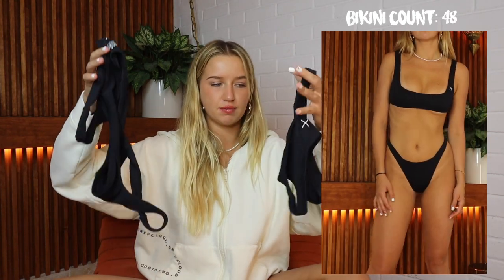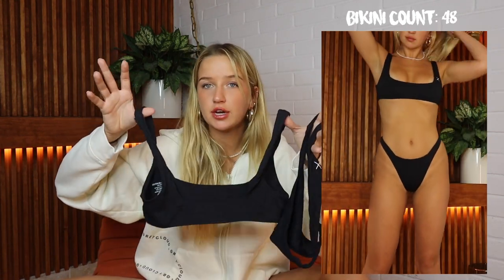And then lastly, we have a classic black bathing suit. The material is great, great quality. You can never go wrong with a black bikini. Okay, next we have Vincia. I'm not exactly sure if that's how you say it, but I'm pretty sure that's how you say it. Anyways, this bathing suit is so freaking cute, so beautiful. I was complimented almost every single time I put this bikini on.